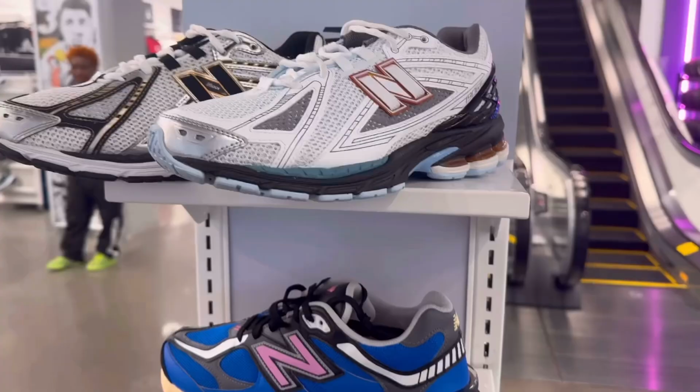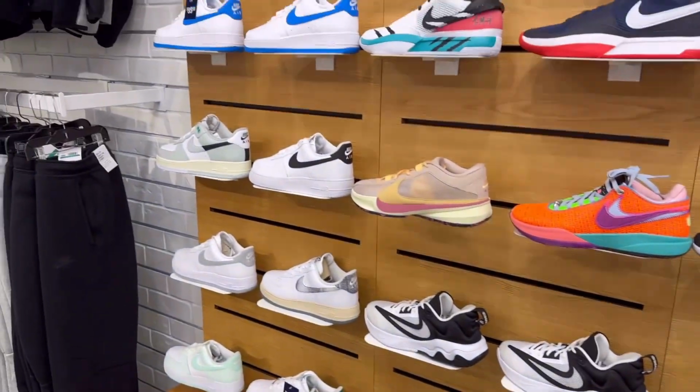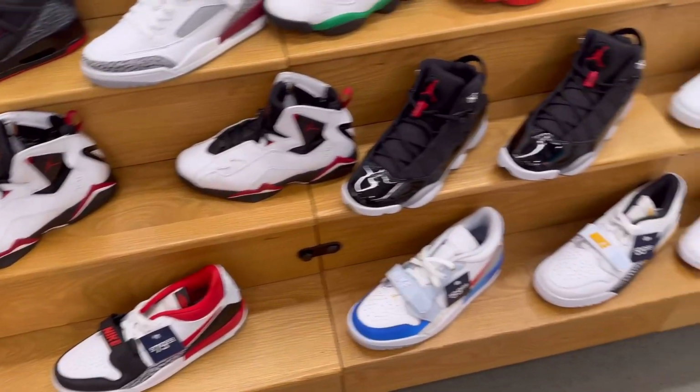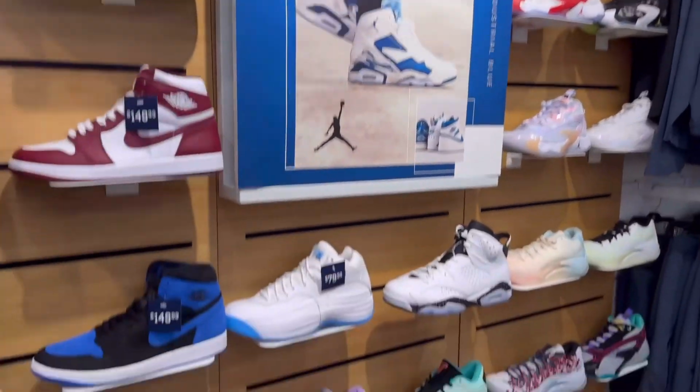Our next stop of the day was Champs Sports, and they had some new 1906R colorways that were really crazy looking, but I was a fan of. They had a bunch of sales on the Jordan Takedown models, you know, all the Team Jordans that borrow from the iconic silhouettes of the main retros.